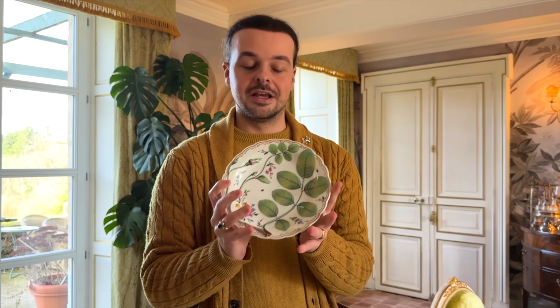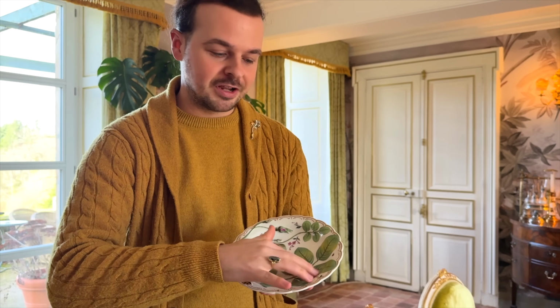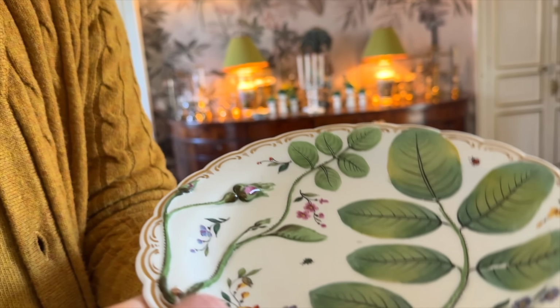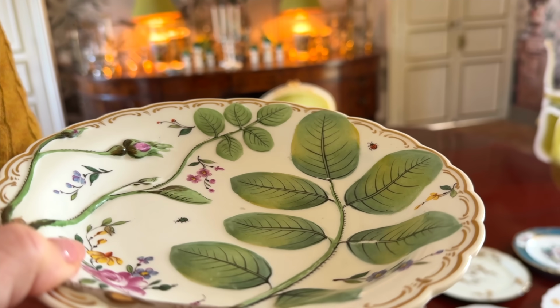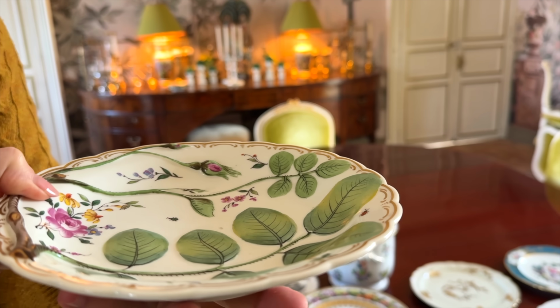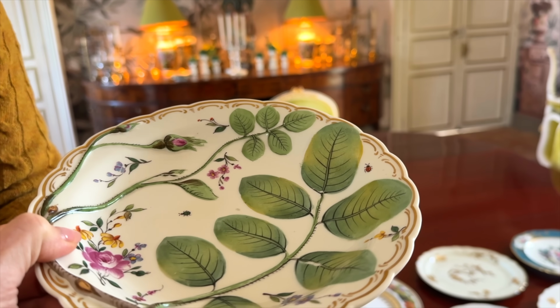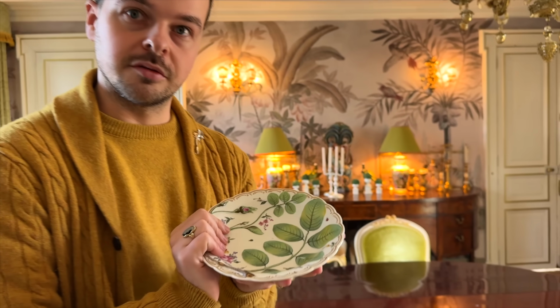So this one is really quite cool because the difference about this one is that everything is raised. You can feel the leaves. You see? Yes, you can definitely see that rosebud is raised. But in fact, all of the leaves and stems are raised. They're in relief. They're in relief as well. And this is also hand painted. This was made by the Worcester porcelain factory in the UK.